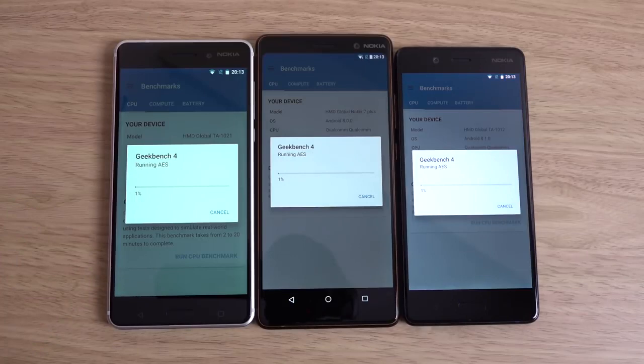Gotta give props to the people who manage Nokia nowadays. I think it's HMD. I mean, if you're keeping the phones all up to date in terms of software, that's some feat. I don't even think we have that kind of thing on more mainstream manufacturers like Samsung. So I'm just going to speed through this.